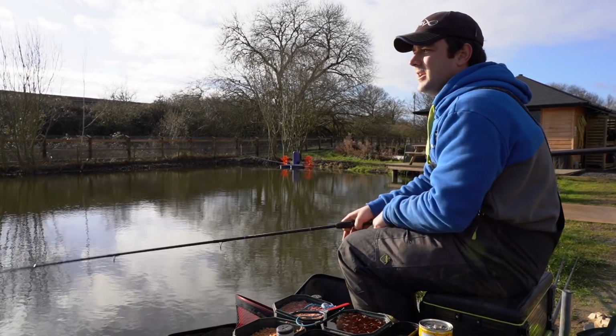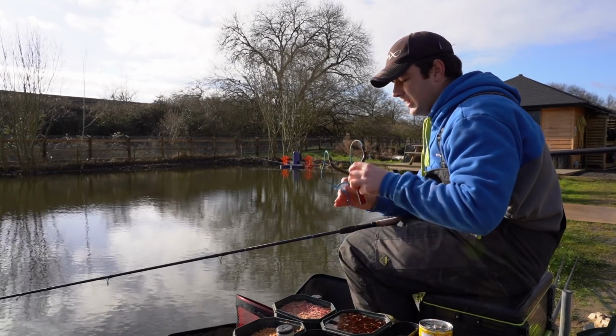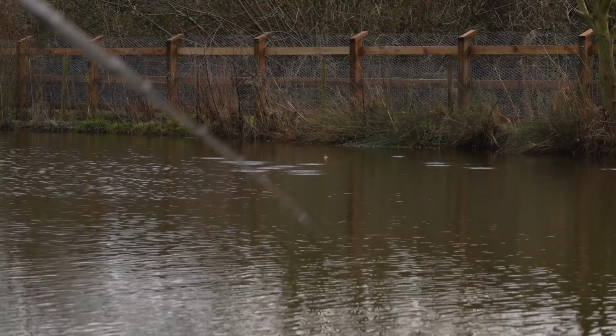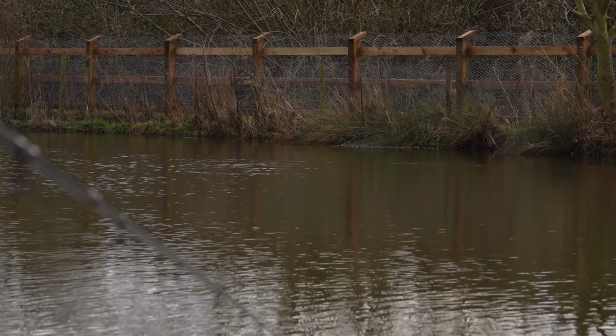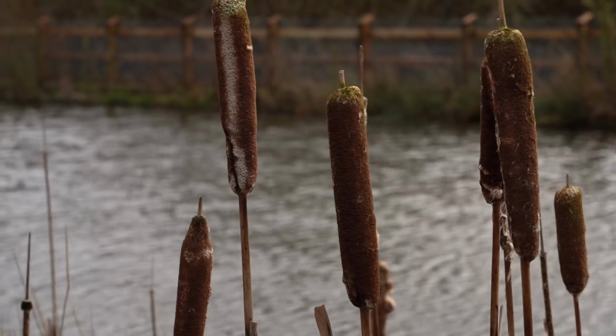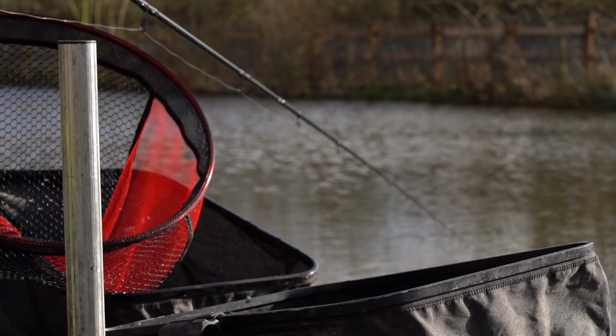But I'm eager to get fishing, so I'm going to get that out there, spray some bait over the top of it, and then we'll talk you through in a little while the rigs in detail and the tackle we're using. But we're just going to see how we get on now. 2.5 hours worth of fishing, and we're starting on the silverfish.